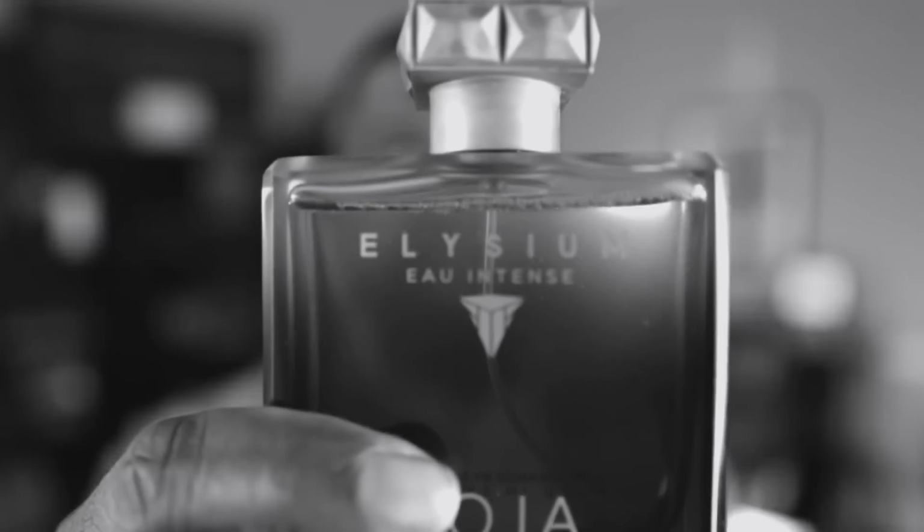Right, guys, so I have it in hand. The brand new Elysium Eau Intense from ROJA Parfums. This is going to be really quick because these fragrances are different, but they're the same.